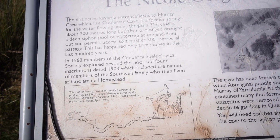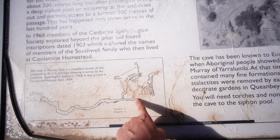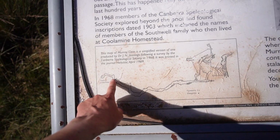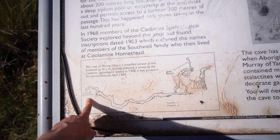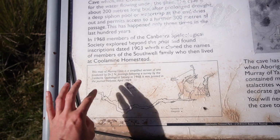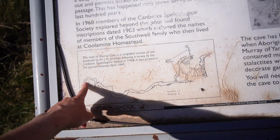Alright, so we found Murray Cave, which is the second cave on our list. Basically this is the entrance here, just across the river from us. If you go in and turn left and follow this long passage down, you can go 200 meters to the end where there's a siphon pool, a water trap, where all the water is sitting. Sometimes this pool dries out, which gives access to another 300 meters of caves past that. But in the last 100 years, that's only happened 3 times.